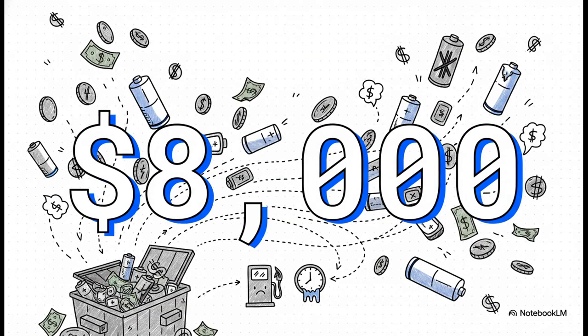To put that into perspective, take a look at this massive number, $8,000. Statistics show that over a 10-year period, an average household can easily waste $8,000 on absolutely nothing but replacement batteries. And honestly, that doesn't even factor in your time, or the gas you spent driving to the hardware store, or just the sheer frustration of a dead device. That is serious money slipping away dollar by dollar, simply because we've all been conditioned to throw away power packs that are perfectly fine.